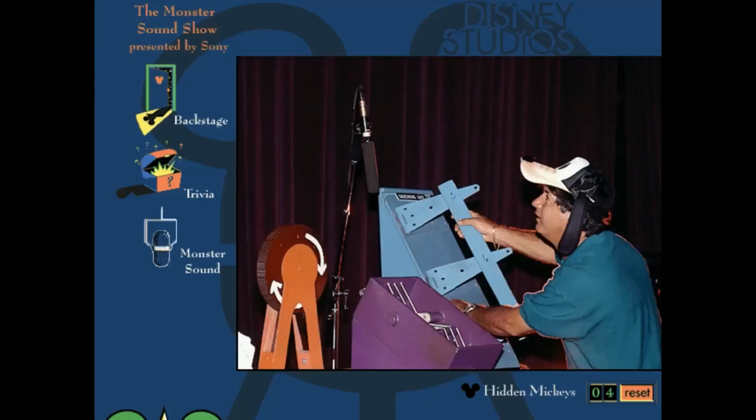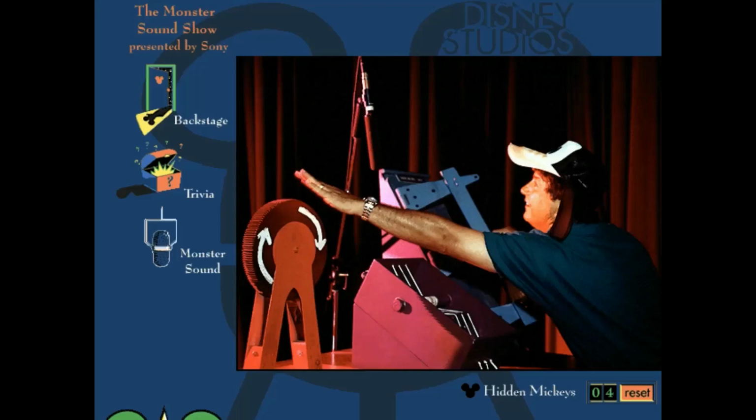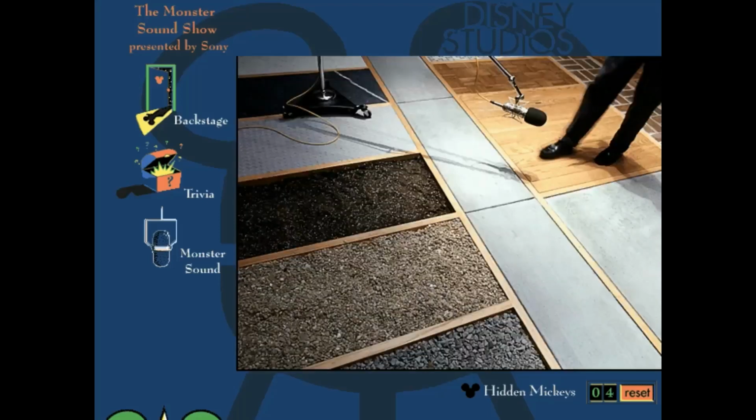Beneath the screen on which the short film is shown are a wide variety of sound effects gadgets and gizmos. This is called a Foley studio, named after Jack Foley, the sound effects artist who originally created the technique.